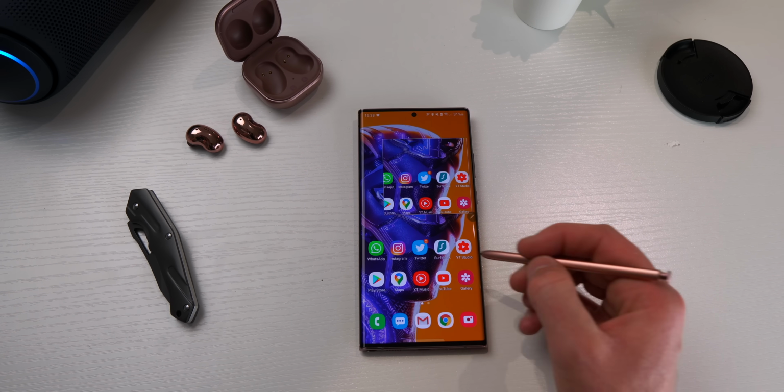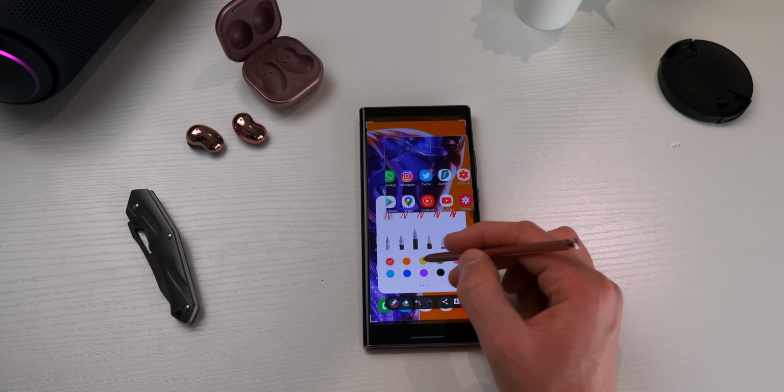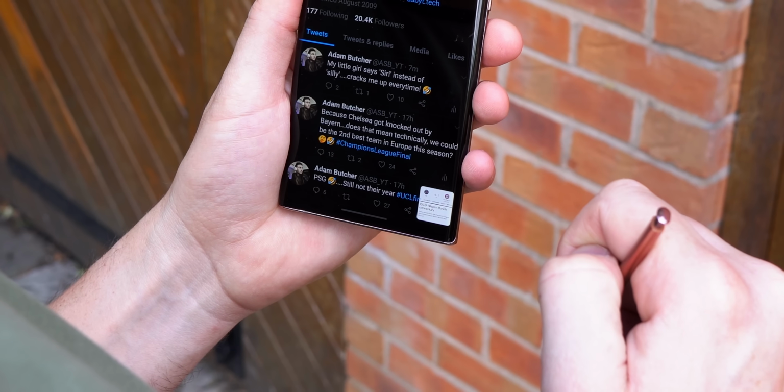While I still feel the S Pen gestures are a bit gimmicky, I do like the screen grab and annotate one, which I've used quite a lot, and the glance feature will be great next season to pin live scores of football matches so that I can carry on with what I'm doing but glance at the results when I want.